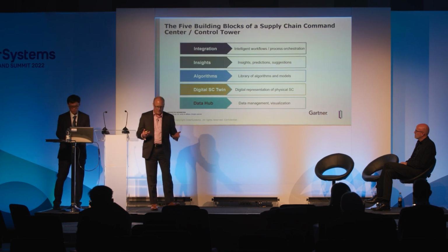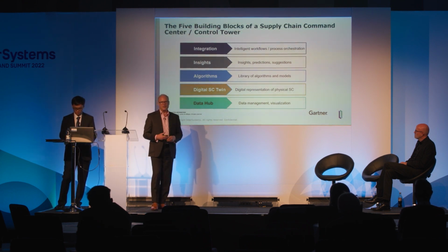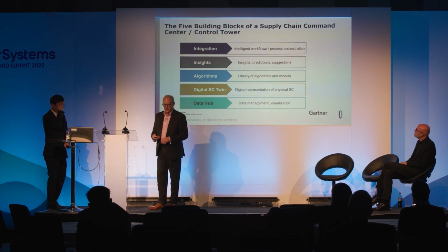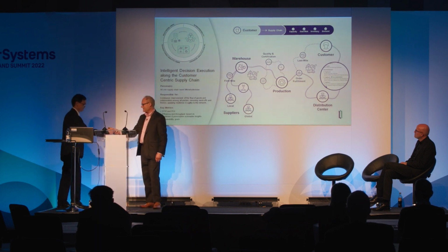And then the data hub, right? Visualization and data management. So these are the 5 key areas that he feels that we need to have as an ultimate control tower. So with that, I'm going to hand it back over to Ming.